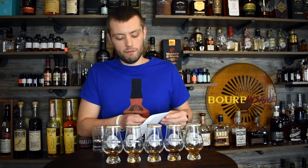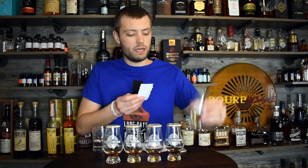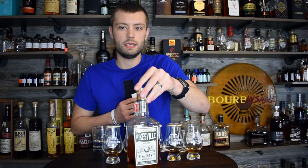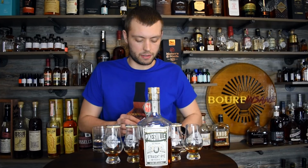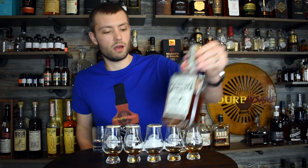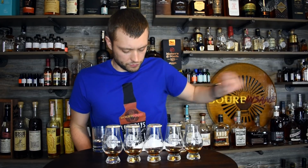Handy dandy envelope. Coming in number 5 is sample number 4, which is Pikesville. So that's the rye. It's delicious. It's a delicious product. Rye whiskey, always keep it stocked. Cocktails, on its own, any way is fine. You just have to be in the mood for that rye whiskey. That's the only thing. But this is an excellent offering from Heaven Hill, one of my favorites.